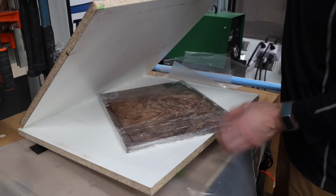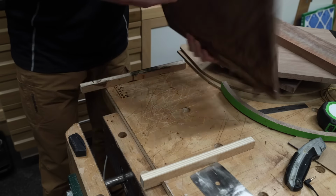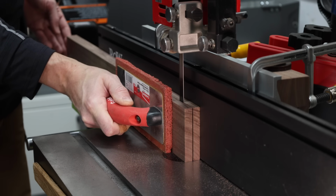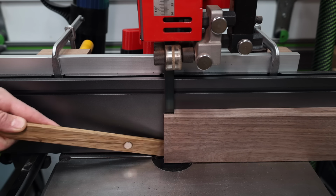Now, I had that in the vac bag for a couple of hours, but since it was sealed with no air getting to it, that glue wasn't able to completely cure. And rather than put it flat down on the bench, you want to treat it like you're stacking and stickering lumber after the first round of milling to allow equal airflow all the way around.